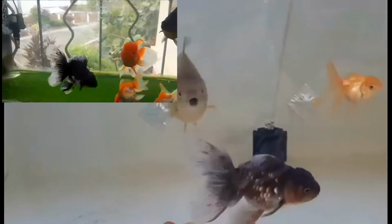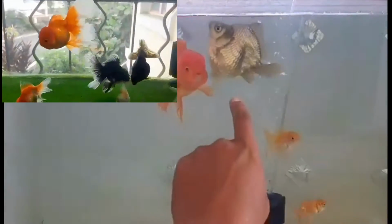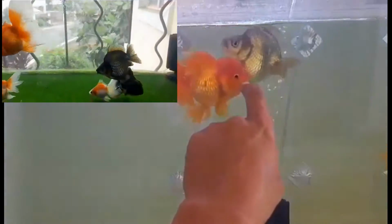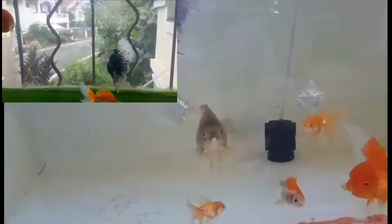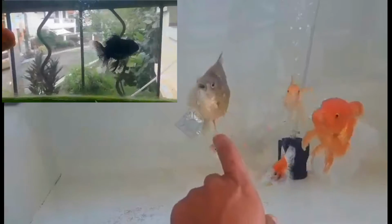Maybe is it because of the water? I change their water every day, from this point up here. I mean here. So I always change their water, but now I haven't because I don't know what causes them to lighten their color. I'm not sure if they're molting because they're already pretty old.